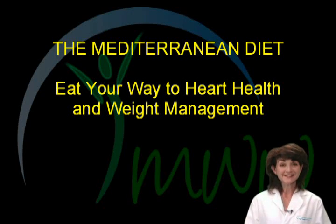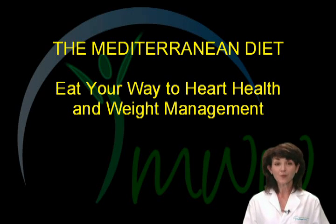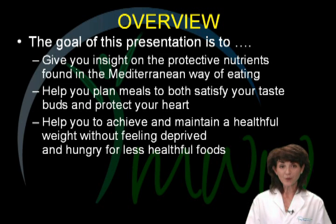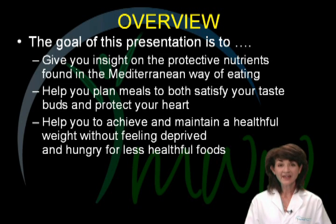The Mediterranean diet: eat your way to heart health and weight management. If you are interested in not only managing your weight, but improving your heart health, the Mediterranean diet may fit your needs. The goal of this presentation is to give you information and insight on the protective nutrients found in the Mediterranean way of eating, help you plan your meals and snacks in easy and practical ways, and to also help you achieve and maintain a healthful weight without feelings of deprivation and hunger.